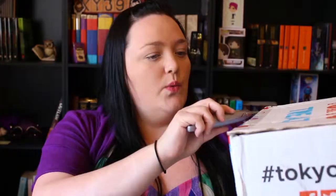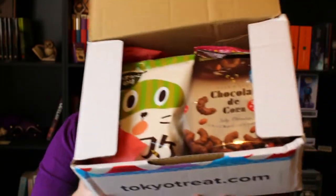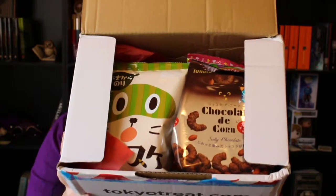Handy box cutter. So here's the first look for the October box. There will be a sheet on top, so I'll take that off for you. I just love the surprise of not looking. I really do. Here we go, got some goodies. Just for your info, here is the card that comes with it.